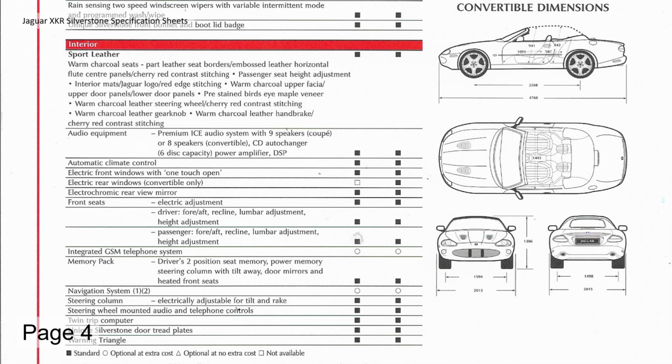Front seats are electrical adjustment. The driver's got 4 way adjustment, recline, lumbar support, height adjustment. The passenger actually has all the same functions. Optional mobile phone. The memory pack, driver's 2-position seat memory, power memory steering column with tilt-away, door mirrors and heated front seats. And I think that's the one where you can tilt the mirror down in reverse.